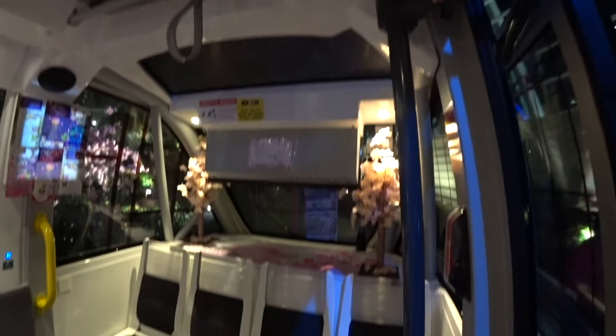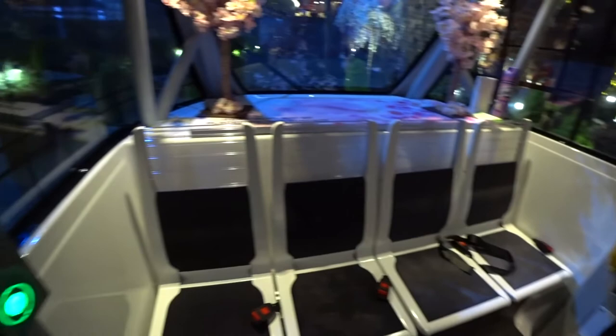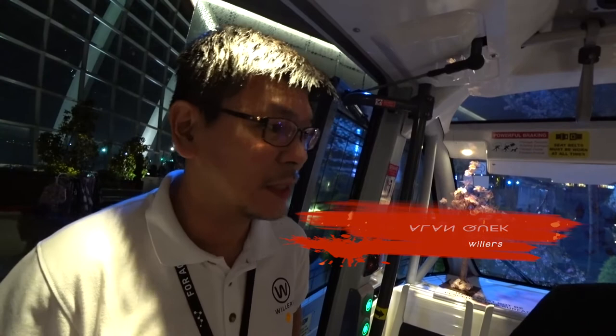Does this run on electricity or how does it? Yes, these vehicles run 100% on electricity, so it's an electric vehicle. How long does it take for one charge and how long can it run for one charge? One full charge I think can run for about 8 to 9 hours. Yeah, about almost a full day. So full charge about 8 hours. I mean, it'll take 8 hours to charge the vehicles. Yeah. 6 to 8 hours, yes.